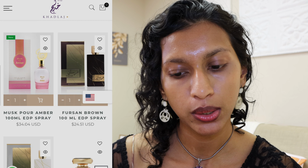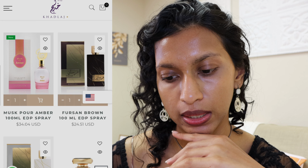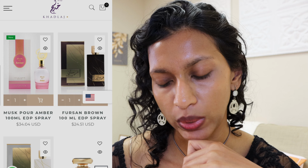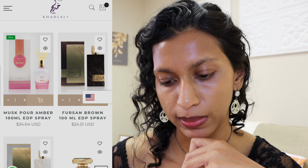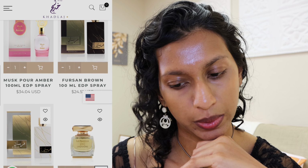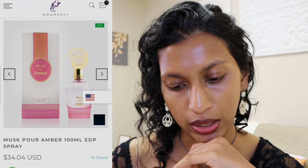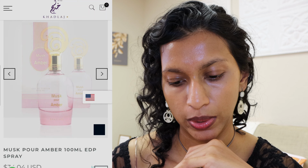It's got radiant bergamot, juicy pear, I love pear, the warmth of frankincense meeting a heart of creamy hazelnut, lush rose, and jasmine sambac. Wrapped in the sensuality of vanilla, cedarwood, and musk, it's a fragrance that lingers long after the moment has passed. Wow, that sounds so yummy. I'm so interested in this one. I really would like to.